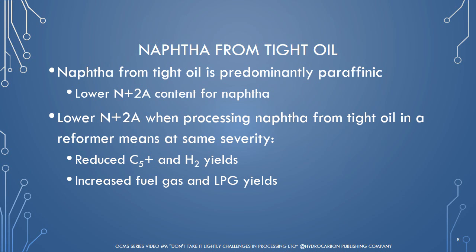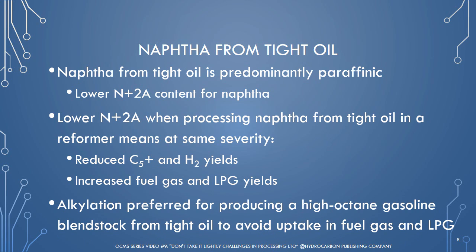The uptick in fuel gas and liquefied petroleum gas yields from processing naphtha from tight oil in a reformer can be challenging, and this is why alkylation has been preferred for producing a high-octane gasoline blend stock when processing tight oil in a refinery.